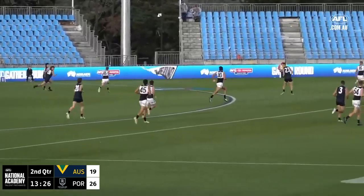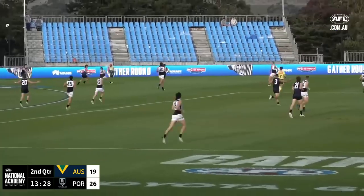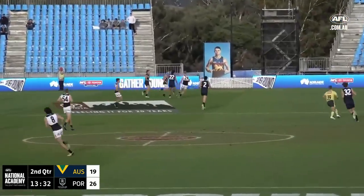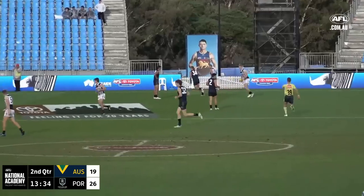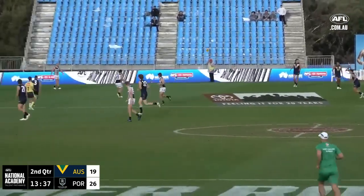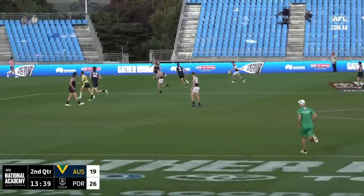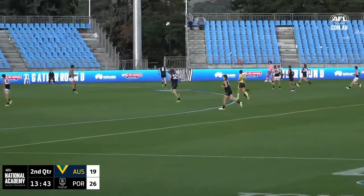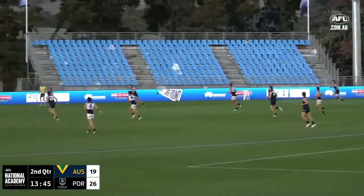So they can settle down again now, Australia. Tholstrup getting the hand pass out. One of a handful of WA products in this side today is Colton Tholstrup. Port get the ball back, though. Oliver Cheeseman. Low ball along the ground. Picked up nicely by Hagan. Got his hand pass out.